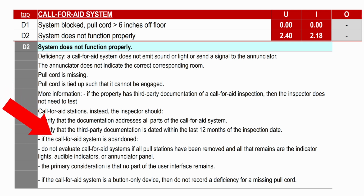There are additional notes that tell us if the call for aid system is abandoned. Do not evaluate call for aid systems if all pull stations have been removed and all that remains are indicator lights, audible indicators, or the annunciator panel. The primary consideration is that no part of the user interface remains.